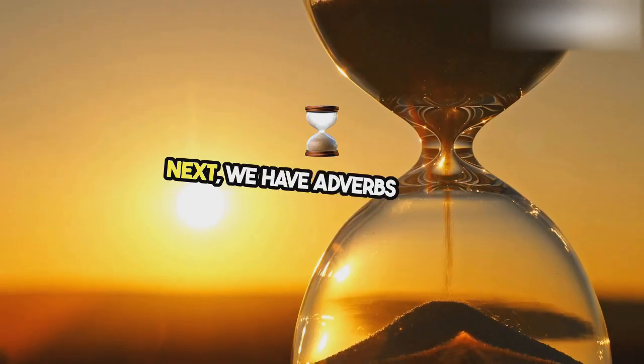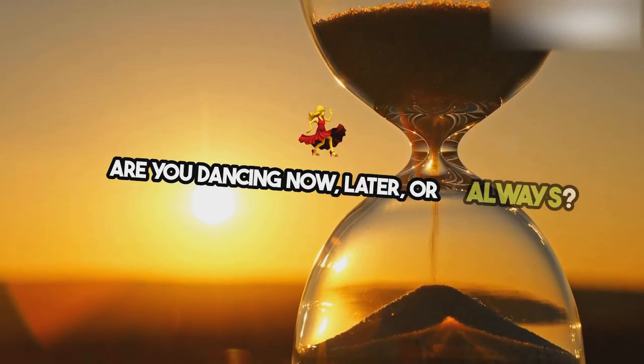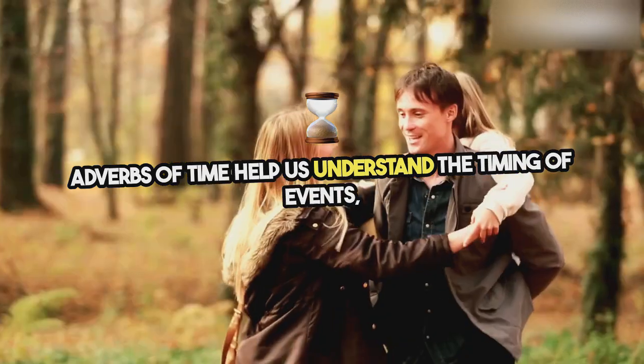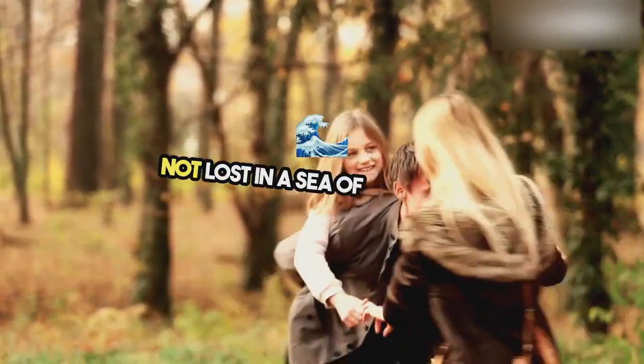Next, we have adverbs of time. These gems tell us when an action is taking place. Are you dancing now, later, or always? Adverbs of time help us understand the timing of events, allowing us to create a timeline in our sentences. They keep us on track and ensure we're not lost in a sea of confusion.